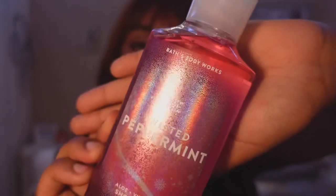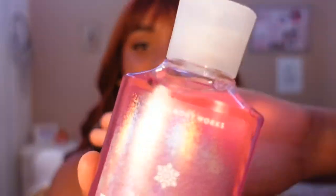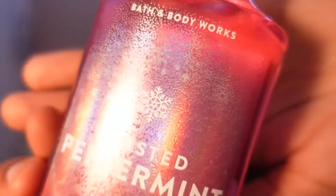And of course I had to get the body gel. Look at how cute this is in pink. I love the little snowflake at the top. I don't know if you guys can see that. Look at how cute that is.